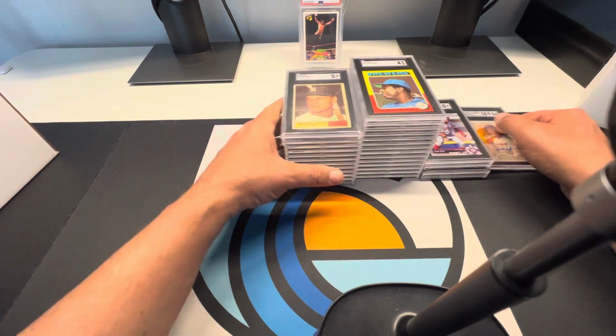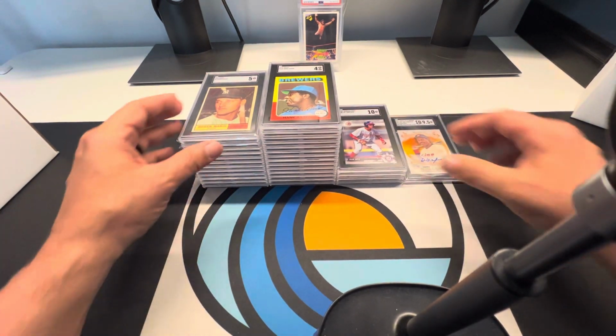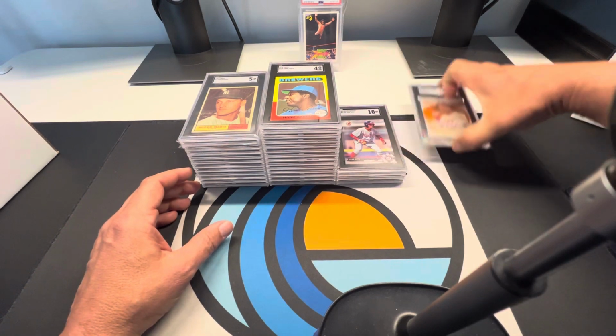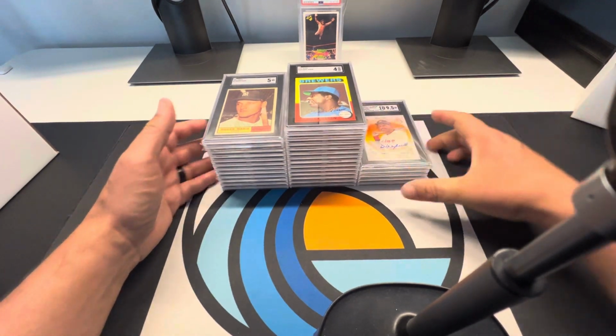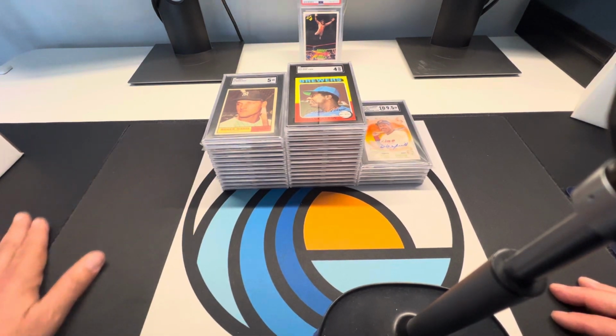So yeah, there it is, guys. That is our first big bulk order from the consignment. Some of these came from another consignment, all the newer stuff. And we'll be putting these up on the eBay store. So if you want to check us out, go to Superfly Collectibles SC on eBay.